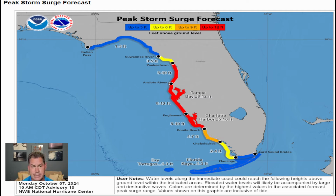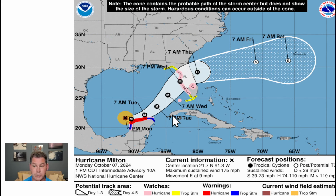So right now, here are the latest estimates on the potential storm surge with this storm. We could have impacts essentially all the way in and around the Tampa region down to Charlotte, all the way up into portions of Cedar Key. Right now, the cone literally extends from Cedar Key all the way down to the Naples region. Right there in the middle, where you see that red, that's the area we're mainly concerned about, especially in and around the Tampa, St. Petersburg, Clearwater region. 8 to 12 feet, and that even could be conservative with this storm continuing to intensify as we speak.